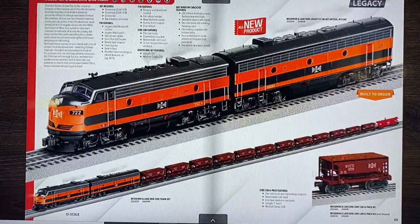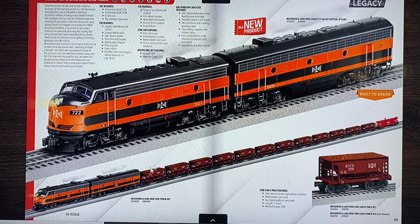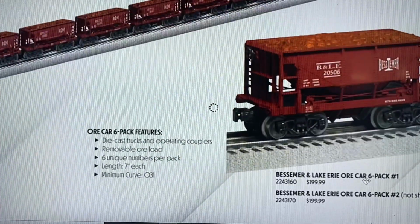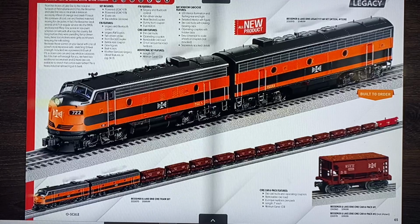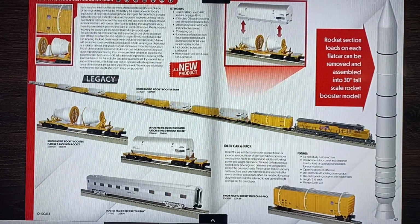$1,600. I mean, obviously it went up, but you get a whole lot of train, and you get these two beautiful F units. One has Legacy in it, and one has the Super Bass Legacy, which is kind of cool. That's a really cool set. If I was going to get a set, I think it might be this one, to be honest with you. But I'd want to add another 2 packs of 6 ore cars to really get obnoxious with it. That's slick. I like that.